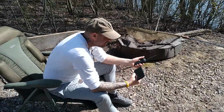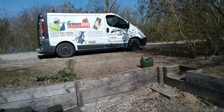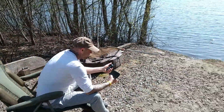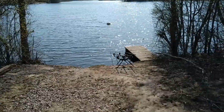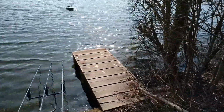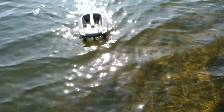So yeah, Dave's opted to sleep out the back of the van tonight. I don't blame him. Ready for a quick move, I guess, if needs be. Personally, oh, here she comes. Let's give him a hand. If I do decide to move, I'm going to just flip the rods around and fish out of Kingfisher. Alright, I'm going to let you go now. See you in a bit.